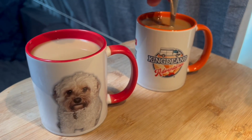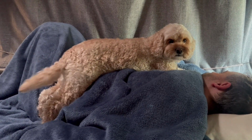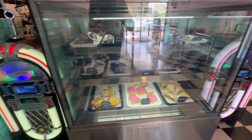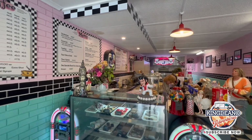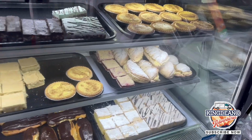The next morning, we get up nice and early so we can head back into town and go check out a diner where you can pick up burgers, chips, and even a thick shake. So that's what we did. We got a thick shake and then we headed across the road to the local bakery to grab some breakfast.